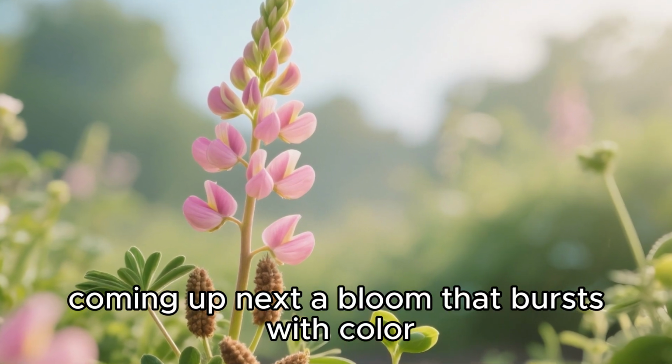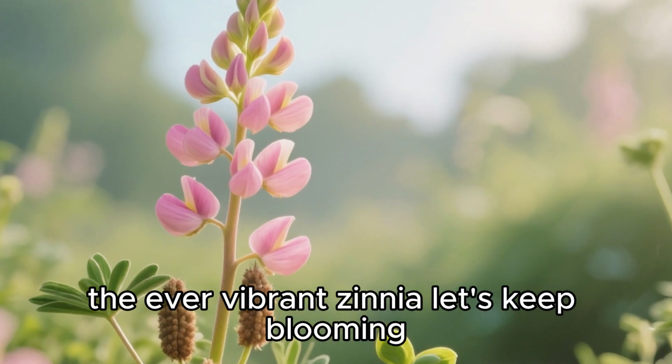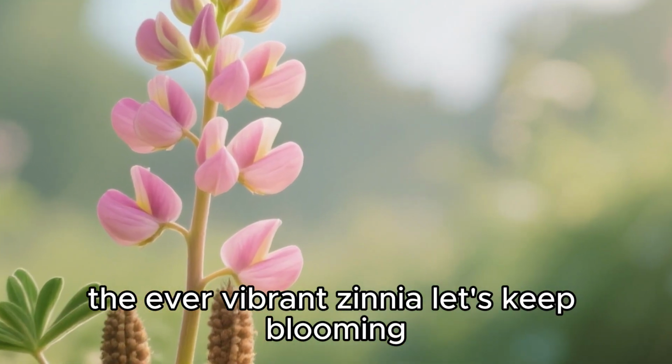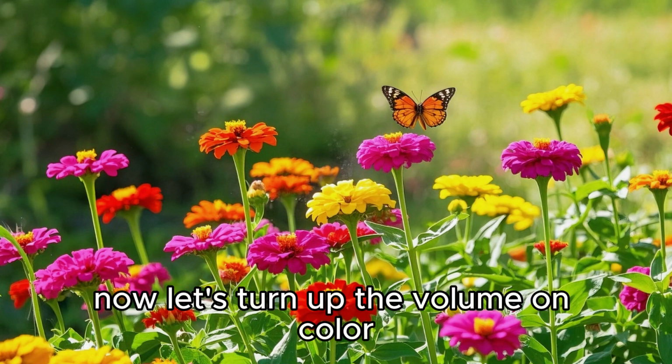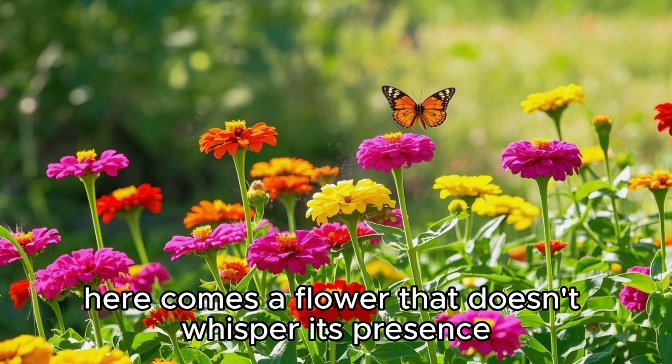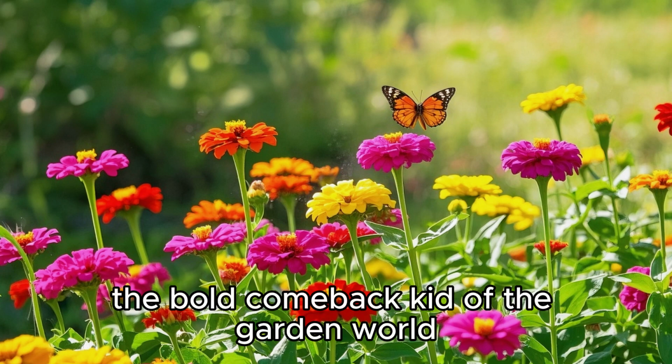Coming up next, a bloom that bursts with color and returns like clockwork, the ever-vibrant zinnia. Let's keep blooming forward. 4. Zinnia, the bold comeback kid. Now, let's turn up the volume on color, because here comes a flower that doesn't whisper its presence. It shouts it with joy. Meet Zinnia, the bold comeback kid of the garden world.